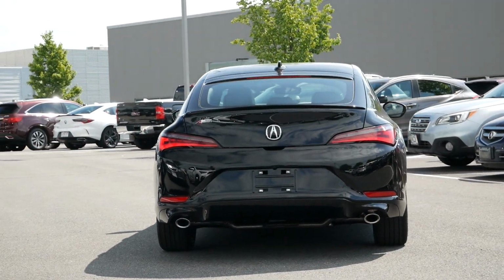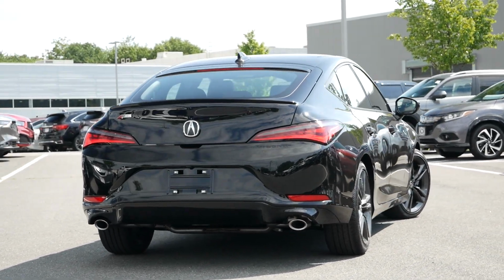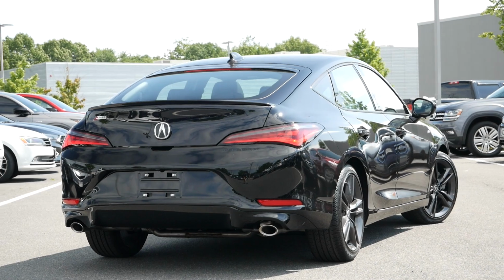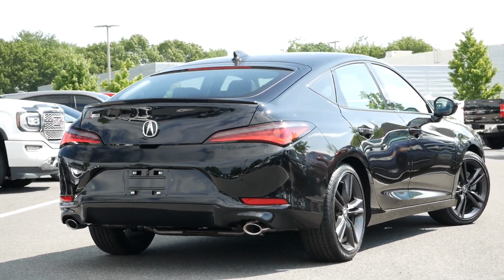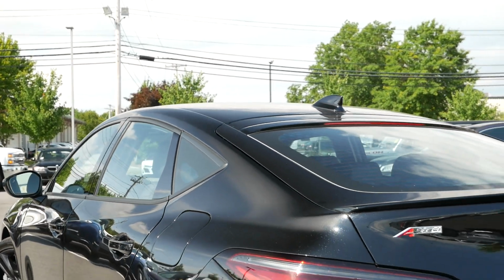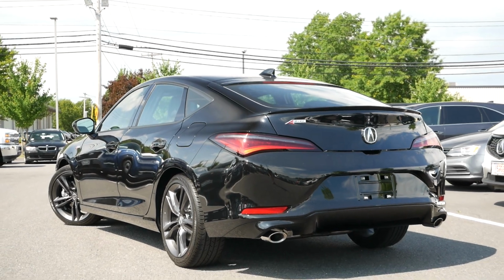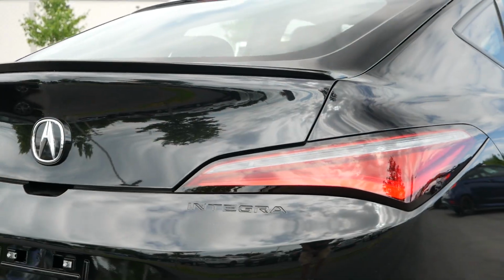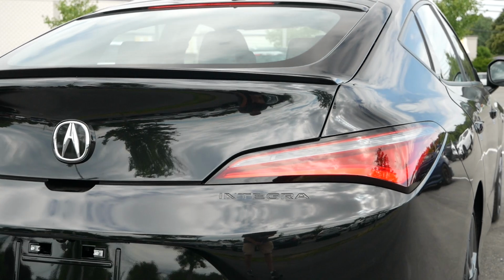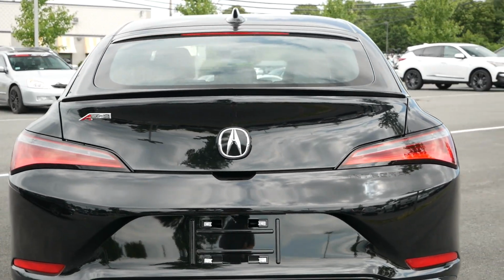Then coming around to the back, this is where we feel Acura did a tremendous job of turning a controversial rear fascia on the Civic into a sporty and eye-catching road presence for the Integra. The LED taillights flow seamlessly with the body lines, and rather than staring at the Integra from this angle thinking it looks awkward like the Civic hatchback, Acura's small car straddles the line between looking like a sedan and sportback.